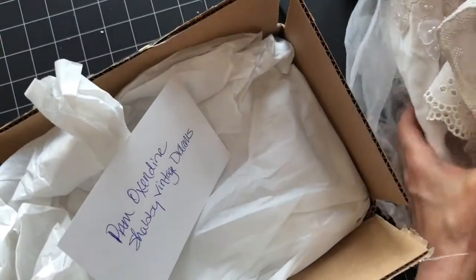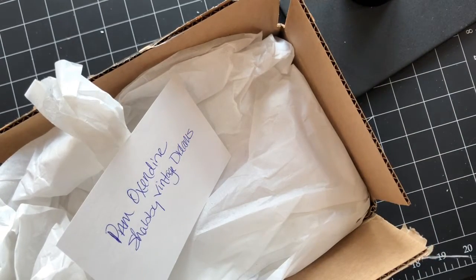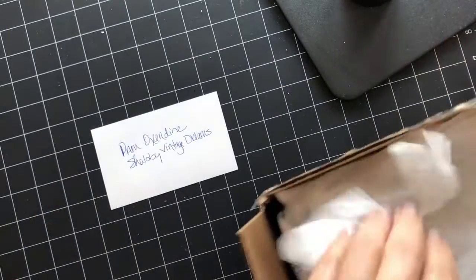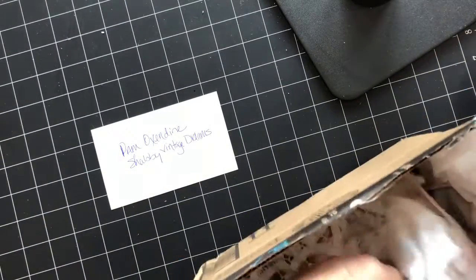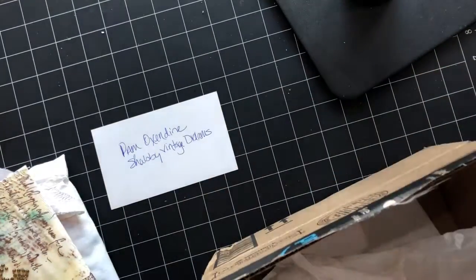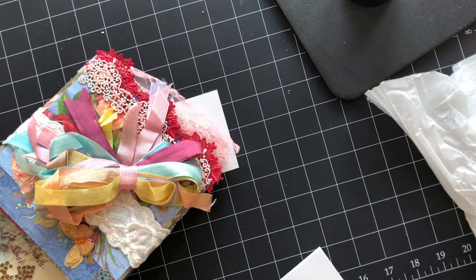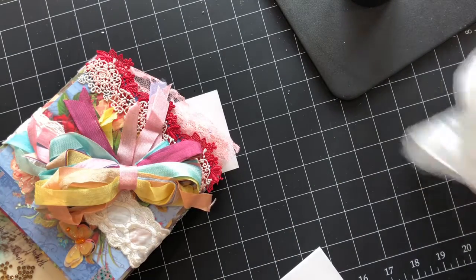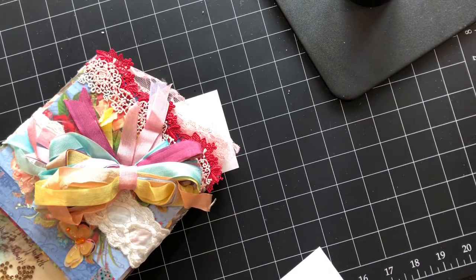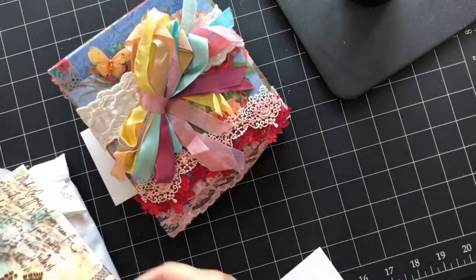But anyway, now let's get to Pam's stuff. Miss Pam, I have to show y'all what I got from her. I'm just excited. She has ordered quite a few books from me, journals and stuff that I have made over the years. And so, me and her have known each other for a while through that. And she's such a sweetheart, and I really, really like her. And she makes some really cute stuff. I've watched some of her videos and I'm always really pleased with it.